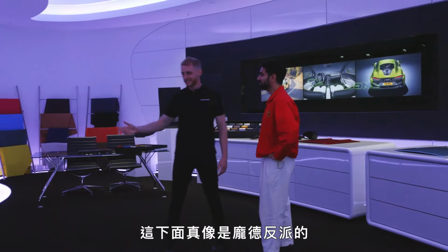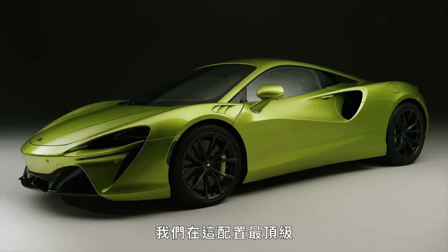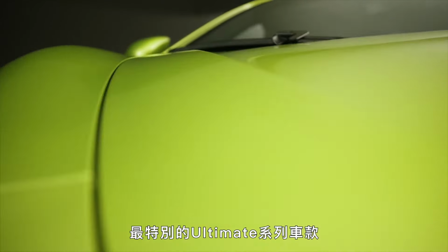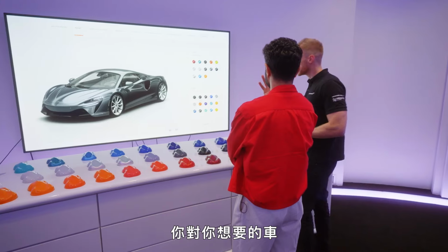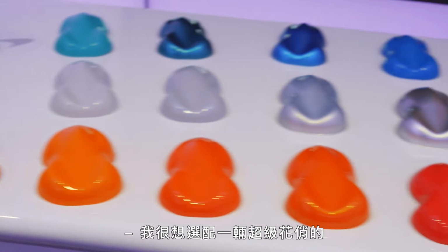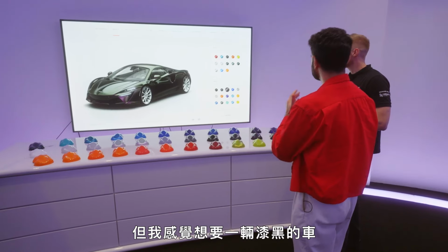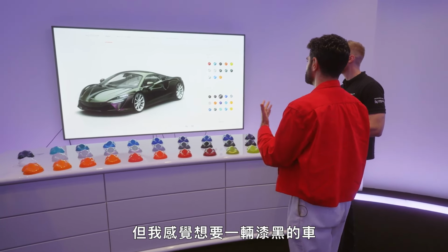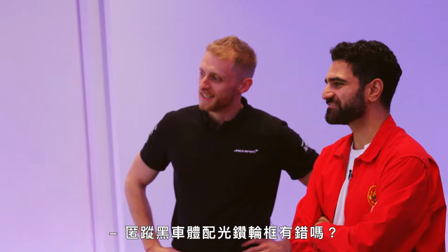It's quite the evil Bond villain lair you've got. Yeah, here. This is where we spec some of our most exclusive, special Ultimate Series cars, but today we're going to spec you an Artura. So do you have any initial thoughts, any feelings of what you want your car to look like? I'm tempted to go for something incredibly brash, but I'm kind of feeling like a blacked out, really sexy, really timeless. Next, wheels. What's wrong with the dark stealth diamond cut?